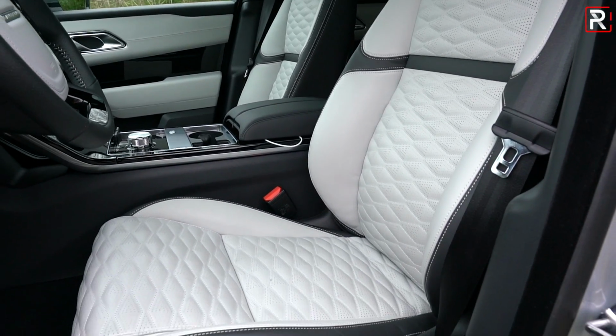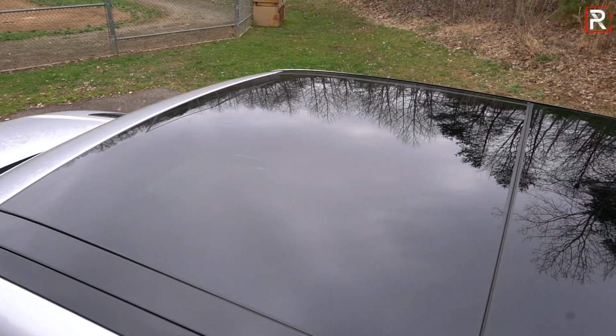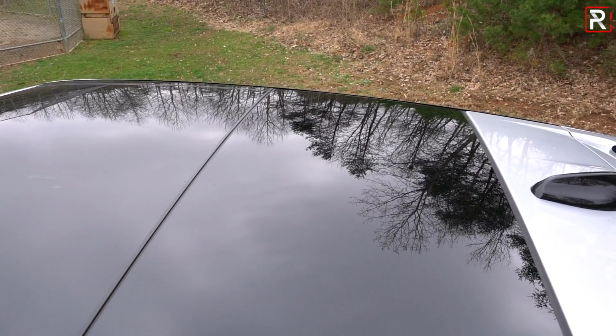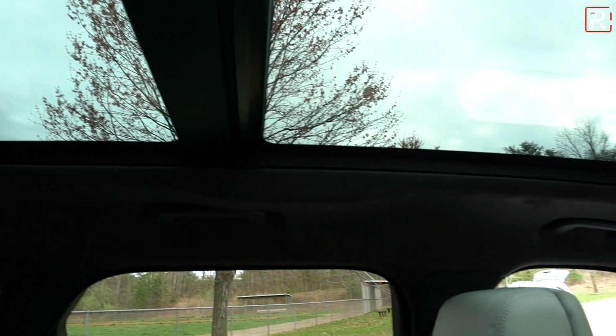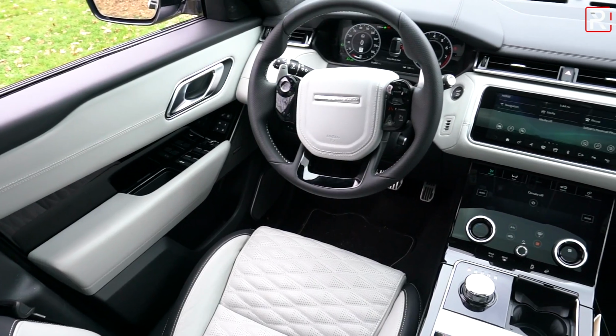Then my tester above me has this massive panoramic sunroof, although it doesn't have the gesture control that the Range Rover Sport had that I showed you guys, where you can kind of just wave my finger forward. If you want to close the sunshade, you have to manually push the button, and instead you can't do this, which honestly didn't work very well.